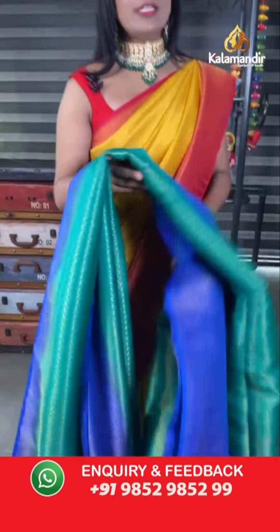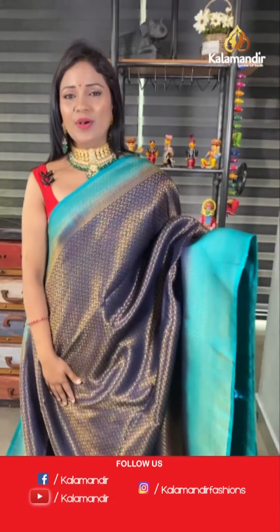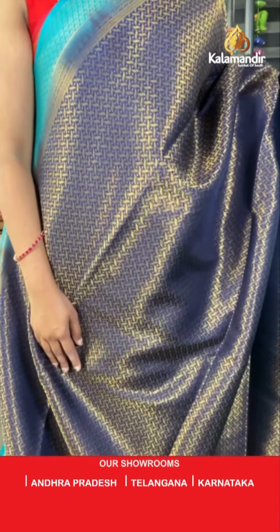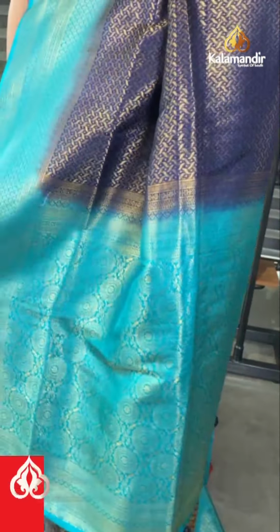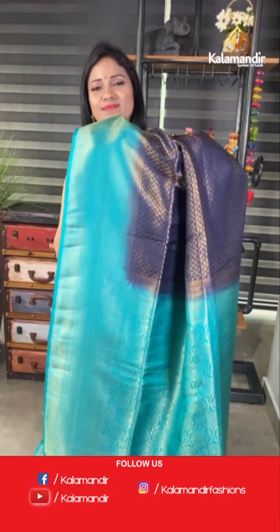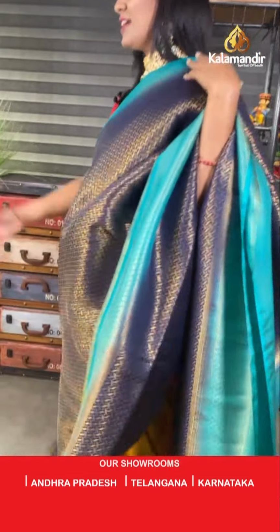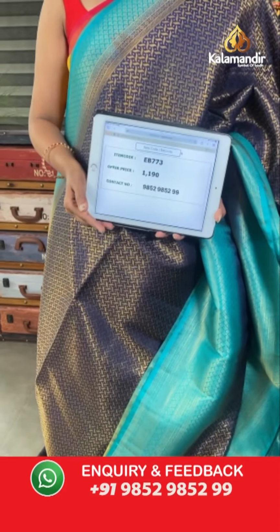Next saree. In this pattern we have got a lot of colors, dear, so choose your favorite color. This is a very pretty pattern really. Navy blue with the sea green here. All over body, a floral brocade design. And that's a border with the florals. Pallu contrast with this richly intricate floral design with tassels. And blouse of contrast, a floral brocade blouse. So let's check code details of the saree. Saree code EB773. Price 1190.